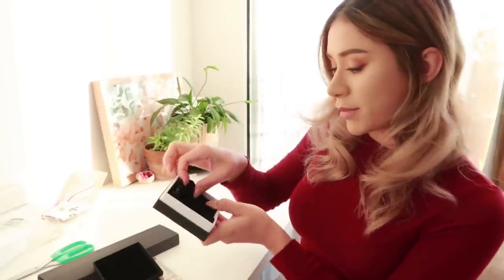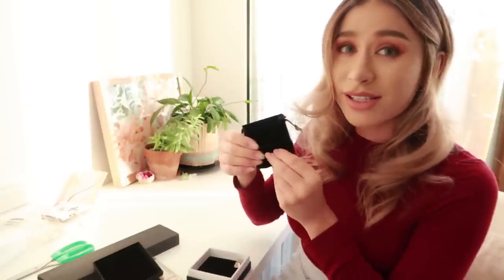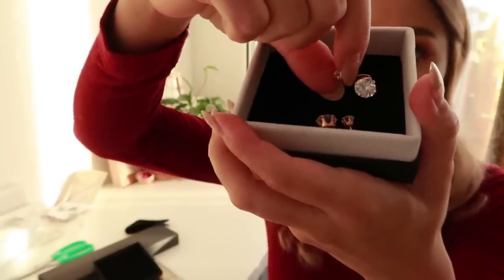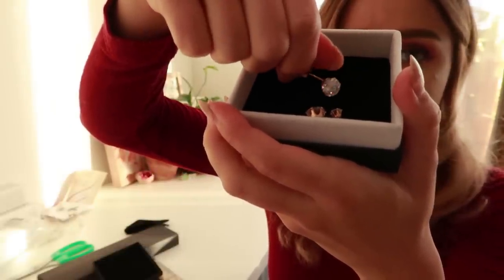So this is just what the packaging looks like. Everything individually comes in their own little box called the Peach Box, which I think is really, really cute. And it comes with their own little silky bags as well. Stop, so cute. You guys, can we just appreciate the beauty? Look at these earrings. Oh my gosh. I love this style.